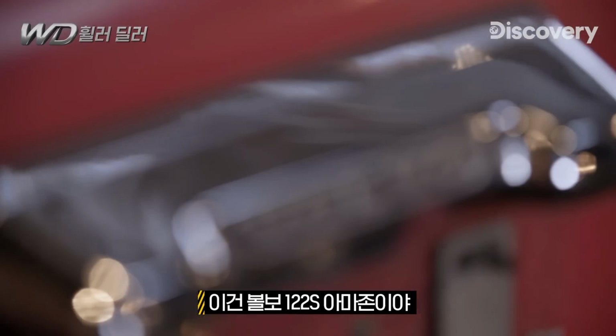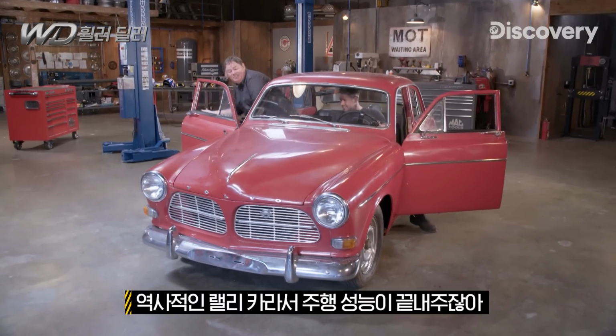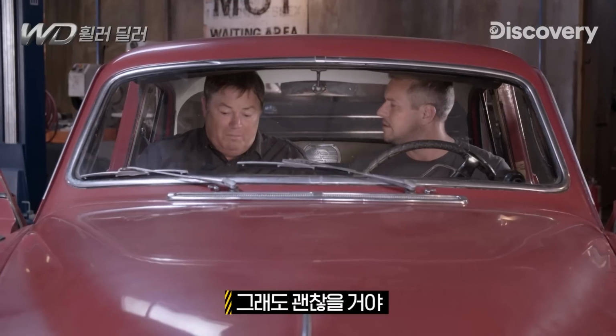How good is that? So this is our Volvo 122 Amazon. What does it drive like? Right, well, these drive amazingly. I mean, they use these in historic rally, and it's got such a huge rally pedigree. They drive fantastic. They're so much fun. Yeah, they've got that great engine. But what does she drive like? I couldn't tell you. But I would imagine it's going to be all right.